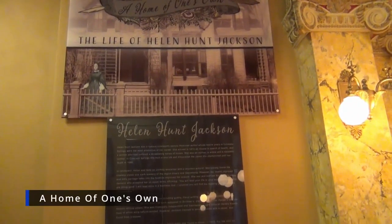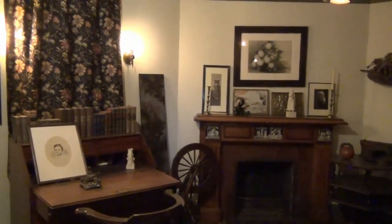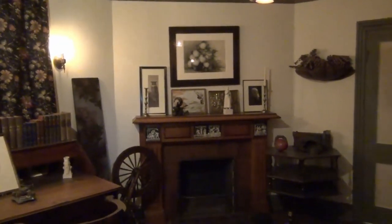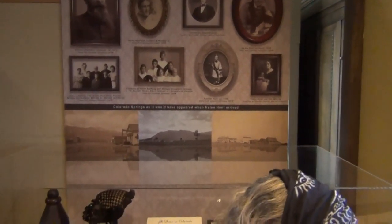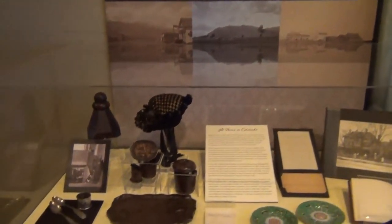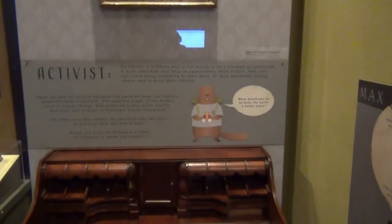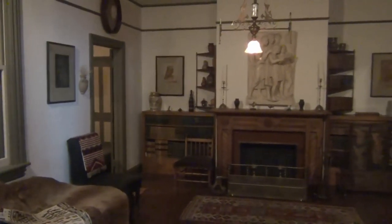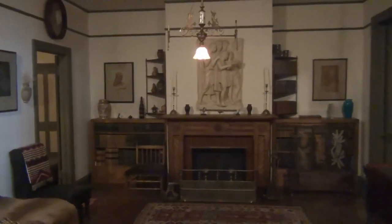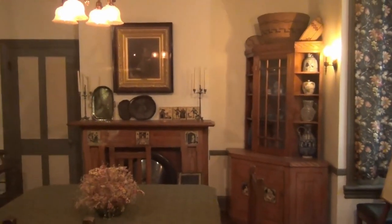Helen Hunt Jackson was a famous 19th century American author, whose 12 years in Colorado Springs were the most productive of her career. She arrived in 1873, an invalid in search of health. In Colorado Springs, she built a new life and discovered the cause she championed until her death in 1885. She worked feverishly as an advocate for American Indian rights in an era when it was unpopular to do so.